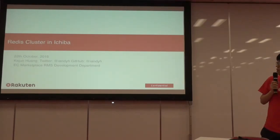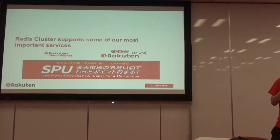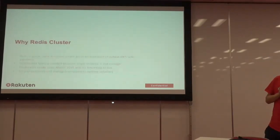So we are talking about Redis cluster in Ichiba. Let's start. Right now, Redis cluster supports some of our most important services: Rakuten Global Market, Rakuten Taiwan, and SPU, which is the campaign platform right now in Rakuten Japan.